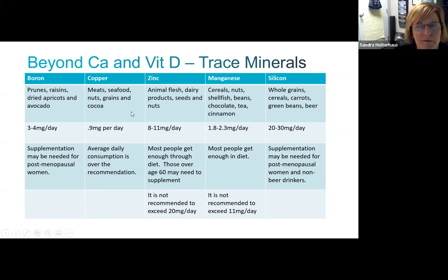Copper, found in meat, seafood, nuts, grains, and cocoa. 0.9 milligrams per day is what they recommend. The average daily intake of copper is actually higher, so most of us don't need to worry about that. Zinc, again, found in animal flesh, dairy products, seeds, and nuts. 8 to 11 milligrams per day is the recommendation, and most people get enough through the diet, but those over 60 may not absorb zinc as well. It's not recommended to exceed 20 milligrams per day.